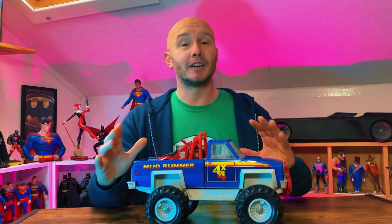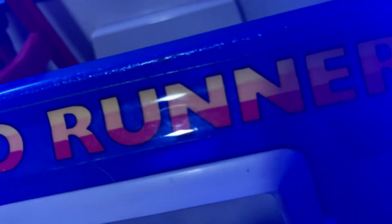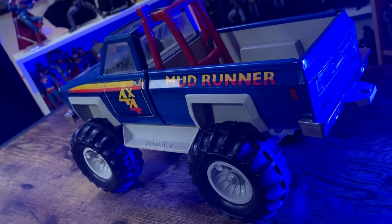Now I have had this Tonka vehicle in my possession for as long as I can remember. I had it as a child growing up and I used to play with it everywhere. I used to play with it in the house, I used to play with my action figures with this Tonka toy. I used to slam other vehicles into it, I used to play with it in the garden, I used to run it through muddy puddles, and as you can see, it has truly stood the test of time.